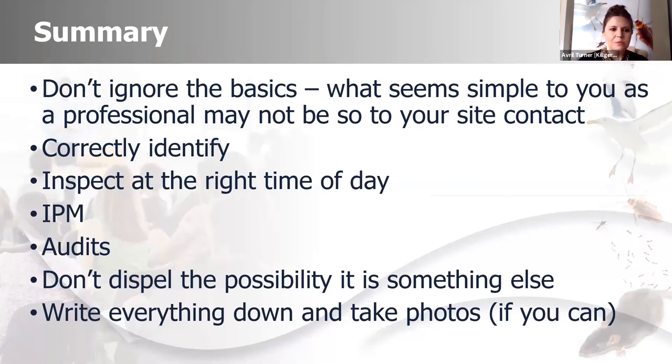Integrated pest management, we can't forget about that. But the only thing I would say about food factories and food environments is that you might have to prove your IPM. And you can do that in your report. You can have an IPM scheme. You can have a contract that sets out integrated pest management and designates responsibilities for certain things to certain people. For example, the customer has to do this, pest control has to do this, along with your method statements.